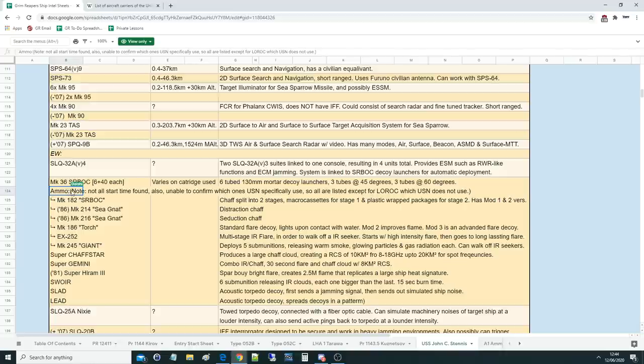Gotcha. Ammo, note, not all start times found. Also, unable to confirm which ones the US Navy specifically uses, so all listed except the low rock, which the USN does not use. Okay. So, to ammo, we've got a Mark 182 SRBOC chaff split into two stages, macro cassettes for stage one and plastic wrapped parcels for stage two, has mod 1 and 2 versions. Anything you want to add to that or clarify in there?